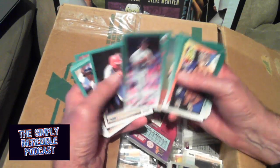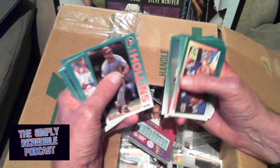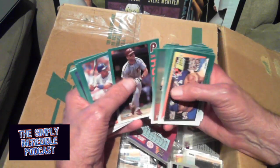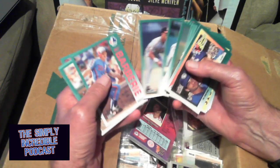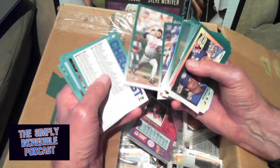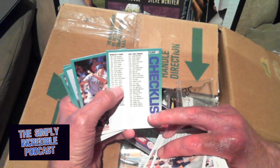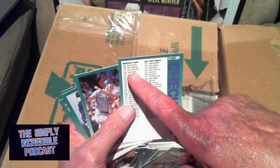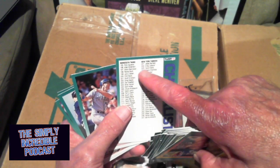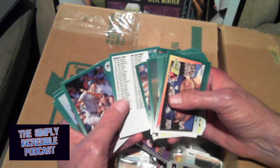Tom Goodwin. Lynch. Langford. Sojo. Anthony. Dave Hollins. Not Todd Hollins. Henry Cotto. Doug Jones. Another Baerga. Another Barberie. Another Behenna. A checklist. One thing I loved about the Fleer cards back in the day, they always put all their cards in order by teams. And I believe the teams were in alphabetical order when they put them out. So that made it really easy to sort them.